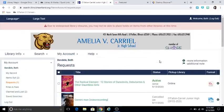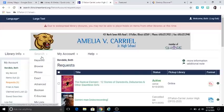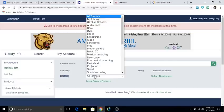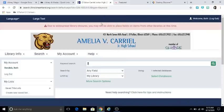Okay. Now, how do you search for a book? Well, you come over here to search, click on keyword, and we're going to do the exact same thing as when we're searching in the school. We're going to come over to limit by right here, and we're going to change this from all formats to my library. This is going to search only what is in your school library.